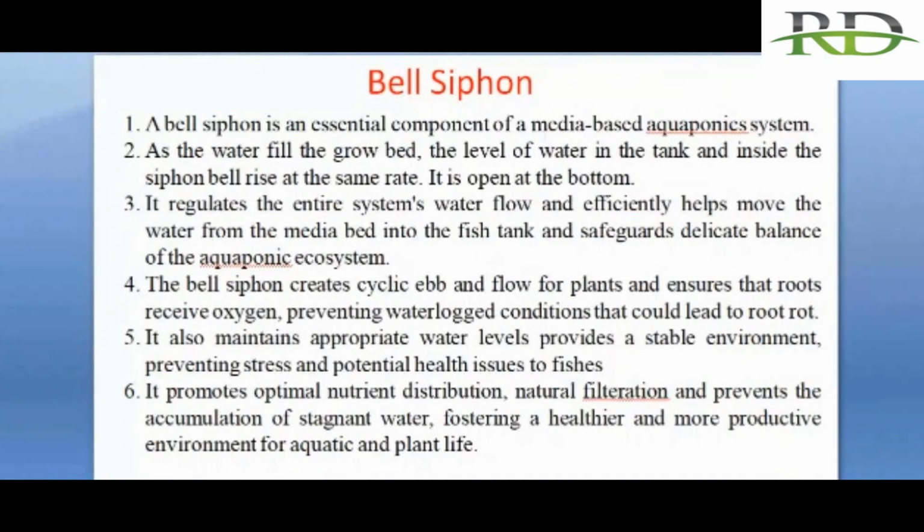So this is what happens with the bell siphon. When the water fills the grow bed, the level of water inside the tank and inside the bell siphon will be equal. It will rise at the same rate. This bell siphon will regulate the amount of water flow and helps to move the water from the media bed to the fish tank. I will elaborate all these things when I teach you the media bed.